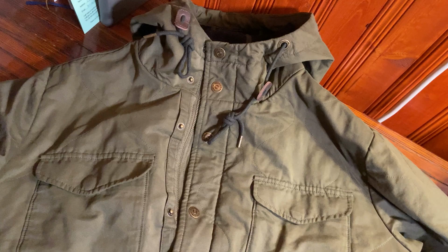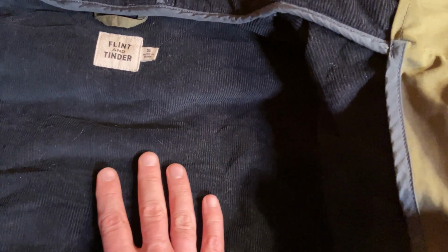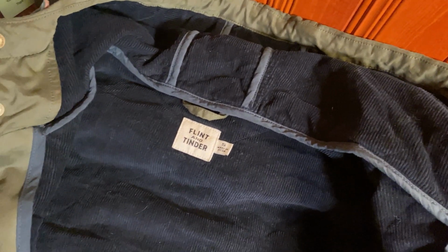And actually, when I looked at the product description and I saw that it had a corduroy lining, like I mentioned, I was a little bit hesitant. I wasn't sure that corduroy could be that comfortable, because my idea of corduroy is a corduroy shirt that's usually a little more sturdy, corduroy pants that make that zip noise when you walk around in them. But this corduroy is actually very soft and very comfortable.